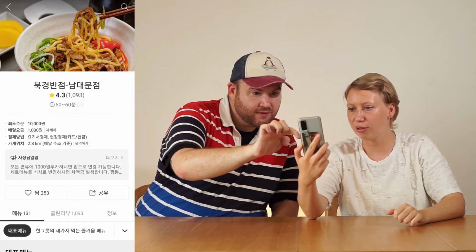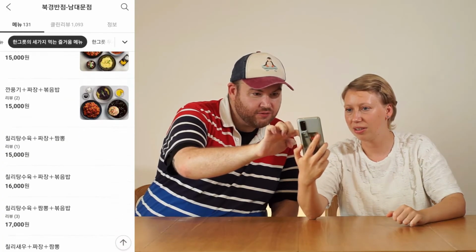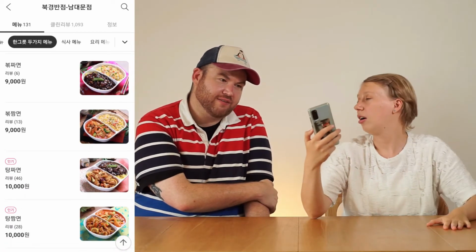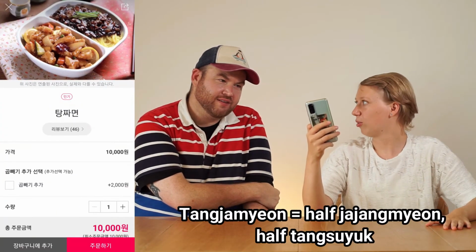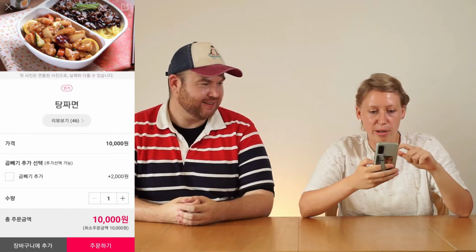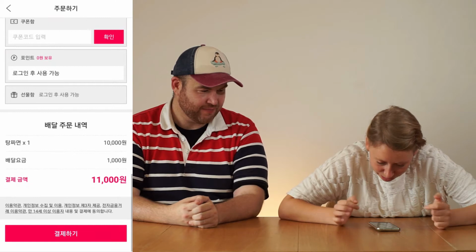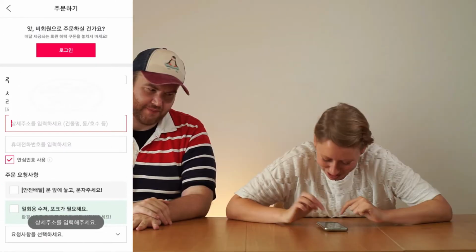We're gonna have jajangmyeon and tangsuyuk, because I love tangsuyuk. I would never figure out what I'm ordering. Why isn't tangsuyuk closer? Oh, half-half. Ooh, we gotta love some half-half. What about jajangmyeon? Yeah. So I already put in the address, I put everything in, and now it should be on the way. No. My phone number.